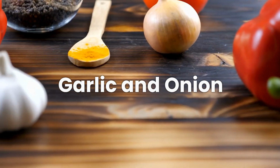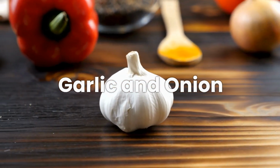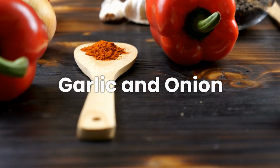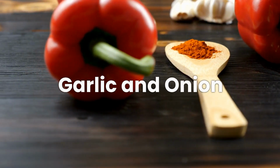Garlic and onions. These aromatic vegetables contain fructooligosaccharides, FOS, which stimulate the growth of beneficial bacteria like bifidobacteria in the gut. They also have antimicrobial properties, helping to keep harmful bacteria in check.